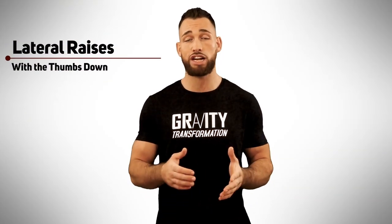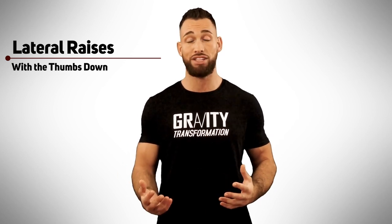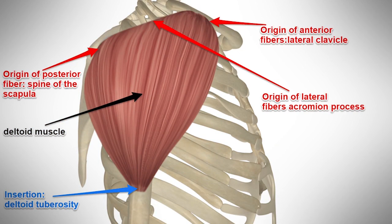Next, we have lateral raises with the thumbs down. This was actually a big mistake that I used to make because I got caught up in the hype that doing lateral raises this way could target the middle head of your shoulder in a better way.